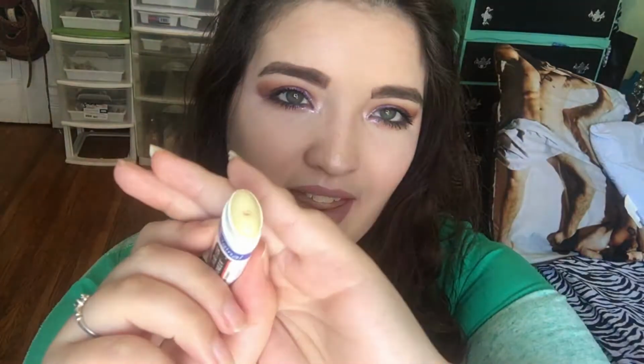I did add a category that I haven't seen anyone else do, and that's chapstick, just because I cannot do my makeup without putting chapstick on first. The one that I usually reach for is the Palmer's Cocoa Butter formula. I love this stuff. It's like $1 at the drugstore, and it just works amazingly. It's kind of weirdly shaped. It's kind of gross, but I'm going to show it to you anyway. Looks like that. And I just love this stuff. It's so moisturizing. It makes my lips feel good.